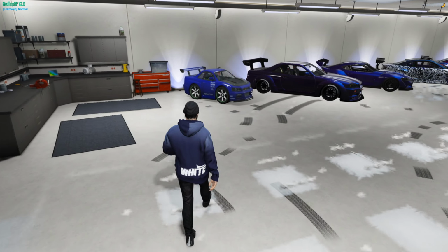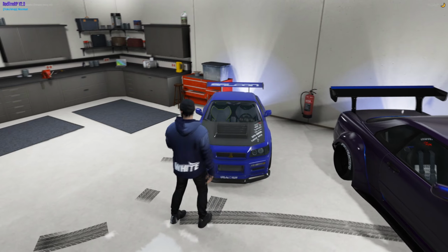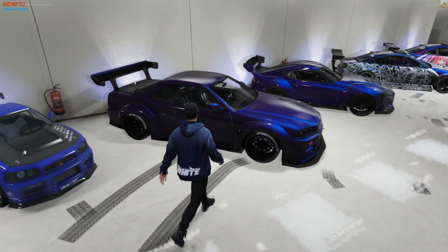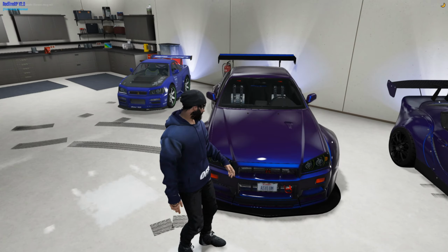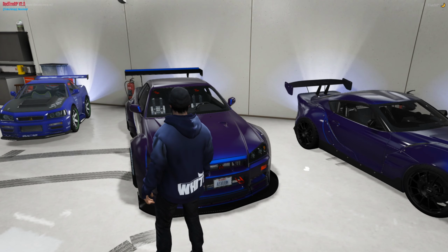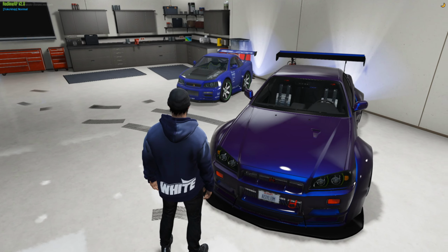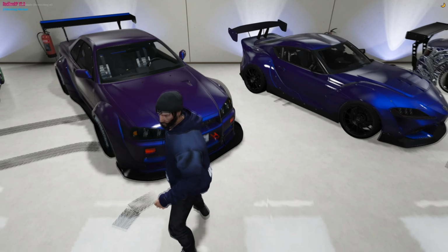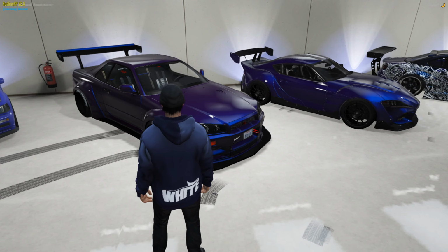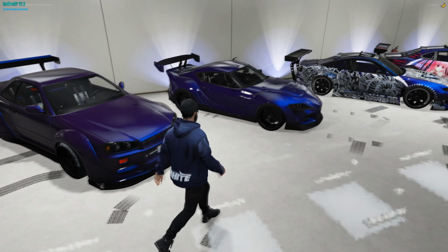Then over here we got one of my more unique cars. Got my miniature Nissan GTR R34 right next to my drag spec Nissan GTR R34. But both of these were very fun cars. That one over there is actually really hard to drive, to be honest. But this one I take out every now and again. I don't really do drag races with it at the strip. It's more of a street dominant car, but it's a fun time.